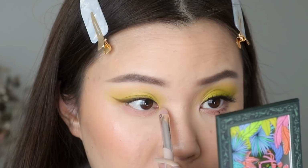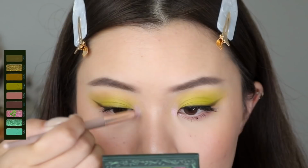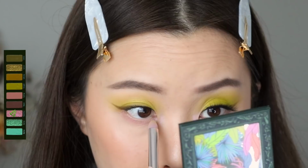And then I will go in with Stained Glass to highlight my inner corners. Again, me being me, I probably would have gone with Sun Gazer, the metallic green, to create a monochromatic look, but I wanted to do something different. So I'm adding a pink inner corner highlight to this lime green, chartreuse green look. And I kind of like it. Like, it's out of my comfort zone, but I like it.